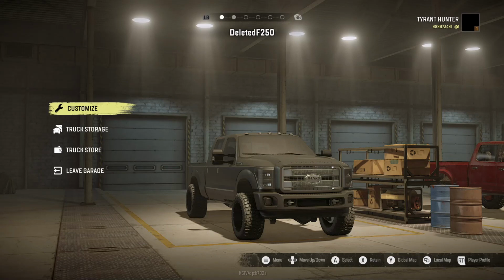Now for today's SnowRunner video, guys, pretty much what we're just going to go ahead and do is find out which Ford F250 here on SnowRunner is the ultimate F250.